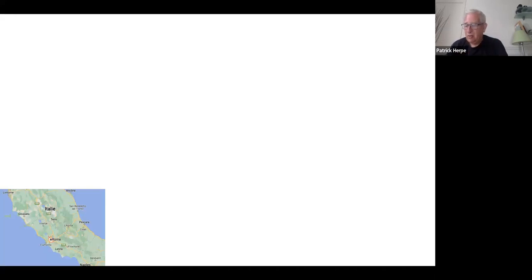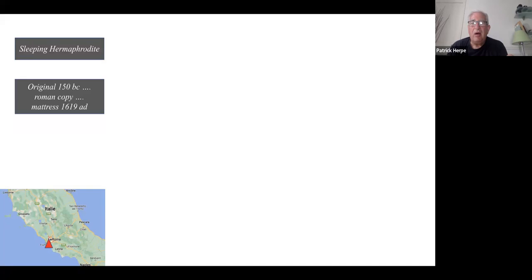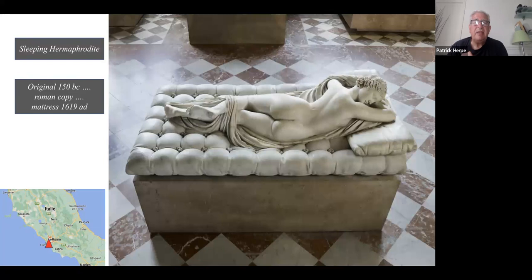Oh, it's not a statue properly speaking, of course, because I'm going to speak about... well, it's a statue, but let me explain. So we are in Italy, we're in Rome, and we discover a Roman statue, which is named Sleeping. Originally, the statue is from 150 BC, so the same time as Milo, but it's the Roman copy, and the mattress that you see here is dating from 1619.